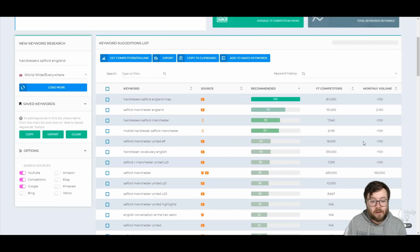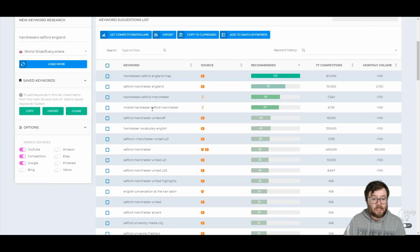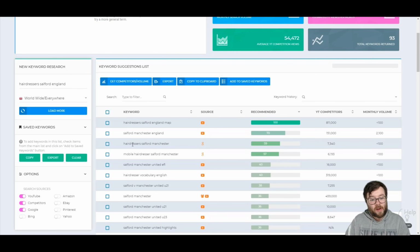So it's now generated a whole bunch of keywords for us, such as hairdressers Salford Manchester, mobile hairdressers Salford Manchester, and it tells us our YouTube competition and the monthly volume. Now you don't always want to take for granted the monthly volume because it will fluctuate, but you want to go for something which doesn't have too much competition on YouTube. I actually see a really good one, which is hairdressers Salford Manchester.